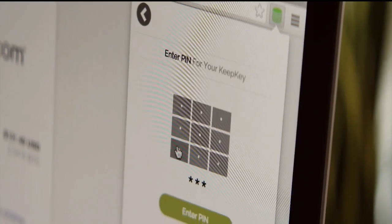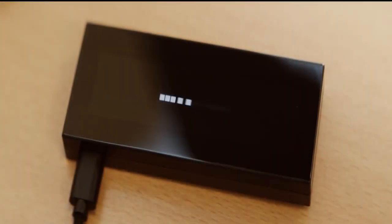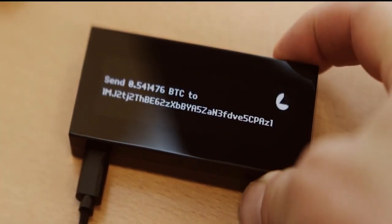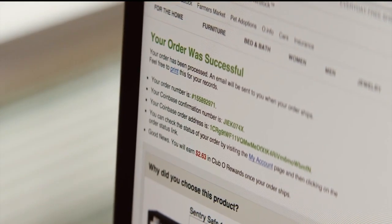Your KeepKey is going to ask for your PIN because it wants to make sure that it's really you. And so then you confirm the transaction on the device and it automatically sends the signed transaction back to the Chrome extension, which automatically broadcasts the transaction to the Bitcoin network. And a week later, your safe shows up.